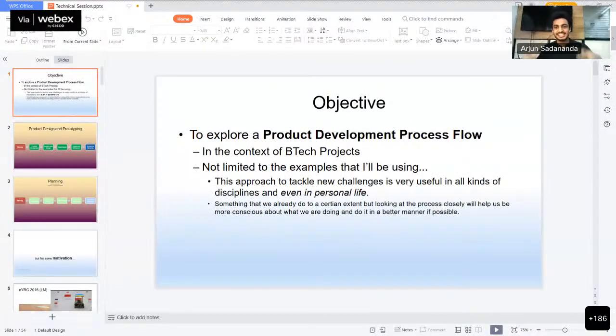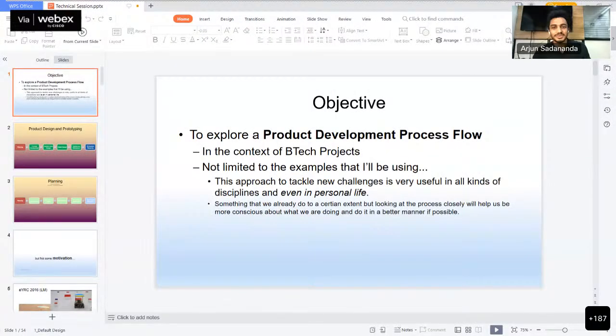Okay, it starts quite abruptly, starting straight away with the objective. What is the agenda today in the next less than an hour? I should not take too long, maybe even half an hour. So, what is the agenda? What is this product development process flow? That is the first thing, and I'll do that first. And then in the context of BTech projects is what I'm actually focusing on.